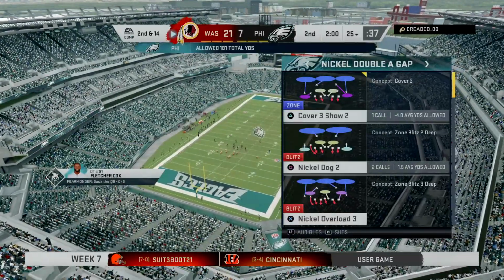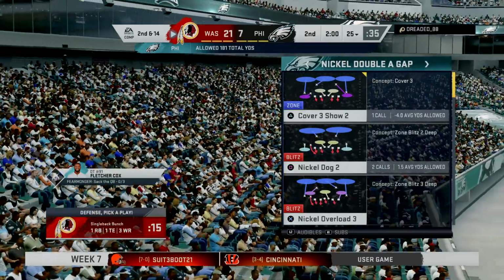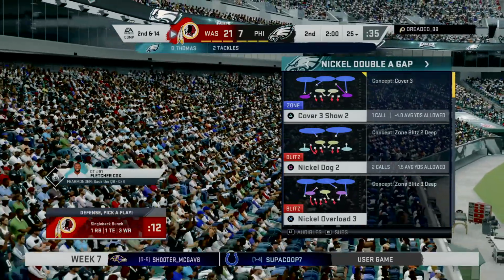It's a loss of 4 on the first down play. Watch the screen, watch the screen, watch the screen.